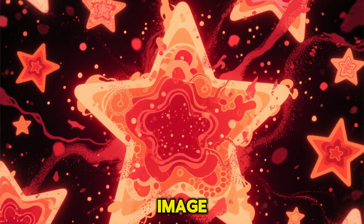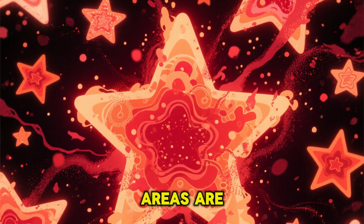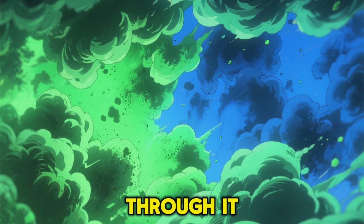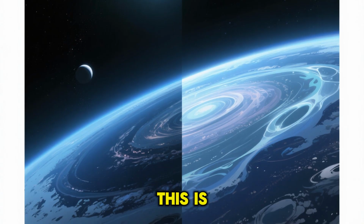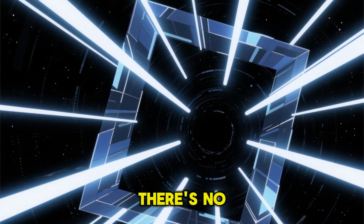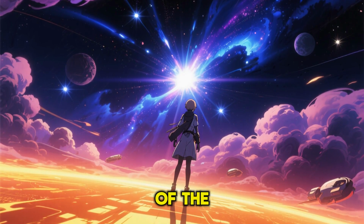The colors in the image are also very interesting. The red and orange areas are where there's a lot of dust. This is because the gas in these areas is opaque. It's impossible for light to pass through it. The green and blue areas are where there's less dust. This is because the gas in these areas is transparent. Light can pass through it. The black areas are where there's no gas. This is because the gas has been blown away by the radiation of the stars.